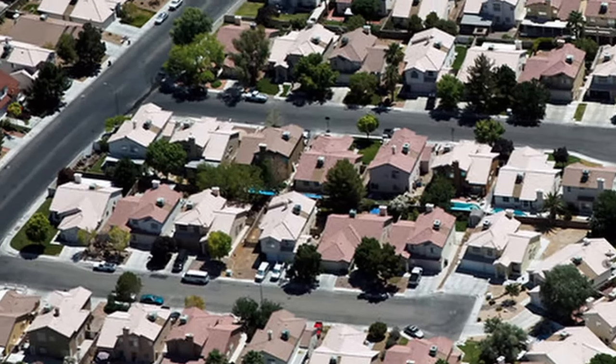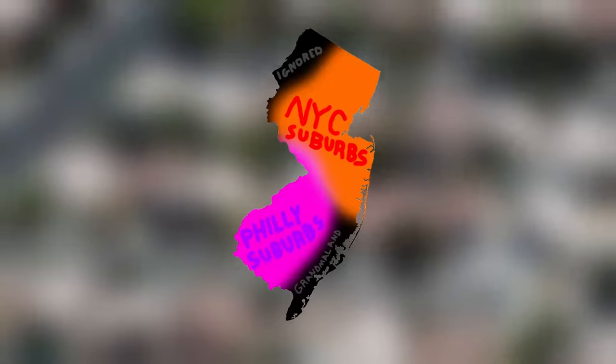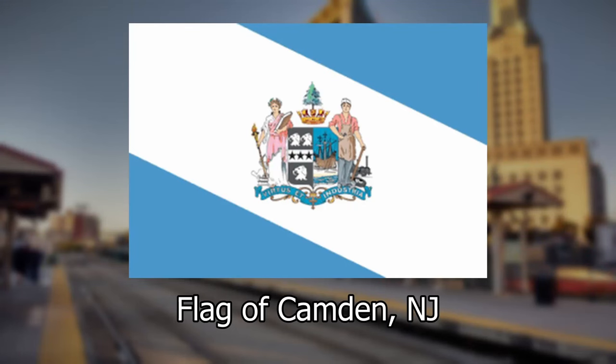So, normally I try to avoid suburbs when talking about flags, since they don't tend to have their own civic identities. I really like this corner of the log. But New Jersey is a state made entirely of suburbs, so I guess I'll give an exception. Camden, New Jersey's flag is this uninspiring piece. I didn't know they had triangles in New Jersey.